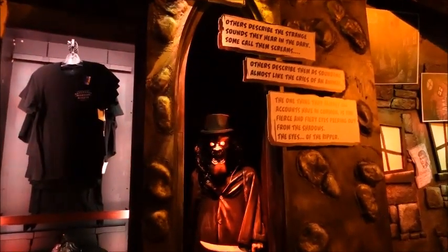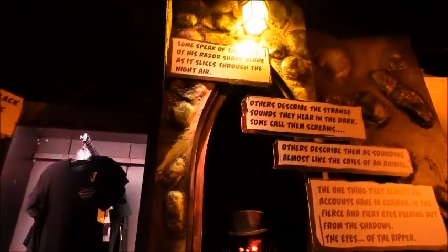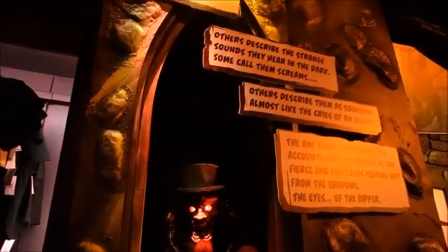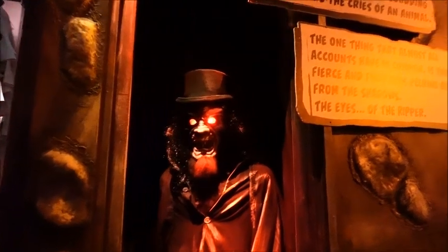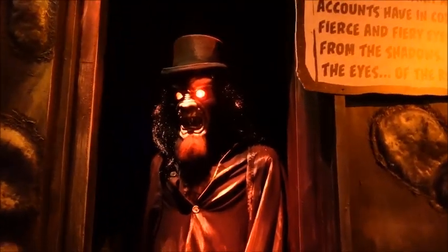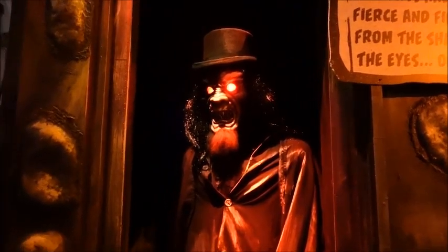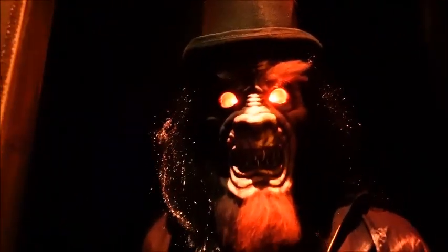Oof. He's scary looking. Some speak of the glint of his razor's sharp blade as it slices through the night air. Others describe the strange sounds they hear in the dark. Some call them screams. Others describe them as sounding almost like the cries of an animal. The one thing that almost all accounts have in common is the fierce and fiery eyes peering out from the shadows. The eyes of the Ripper.